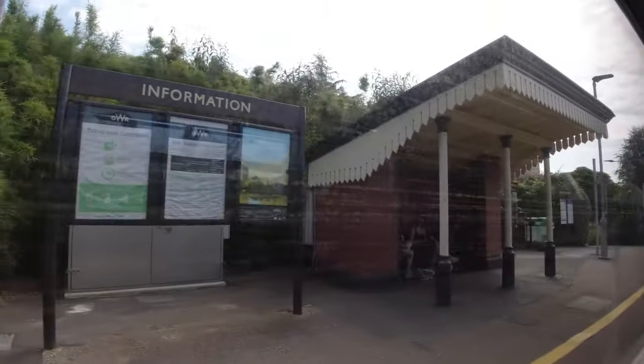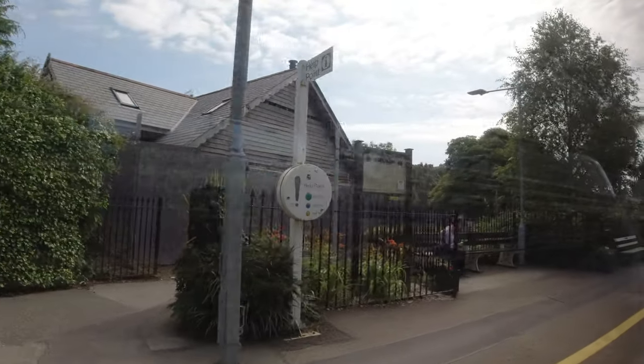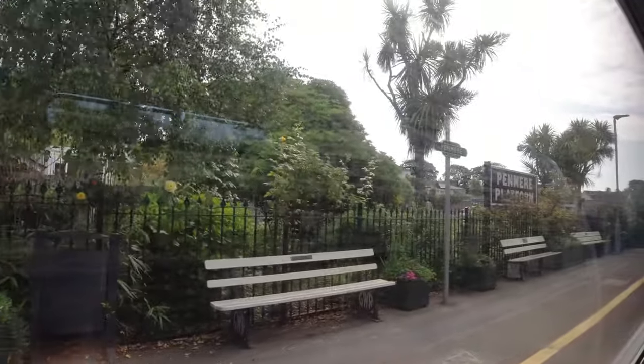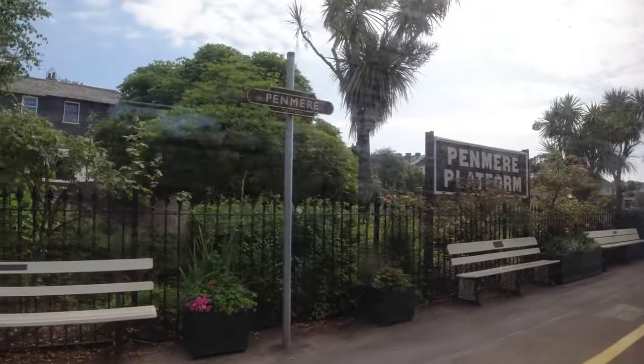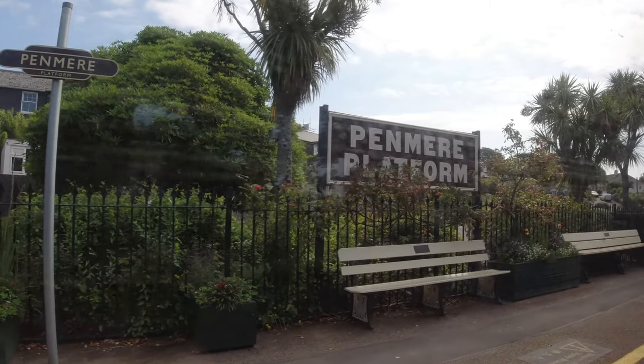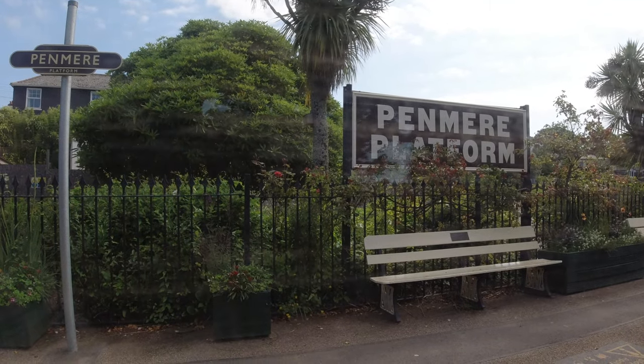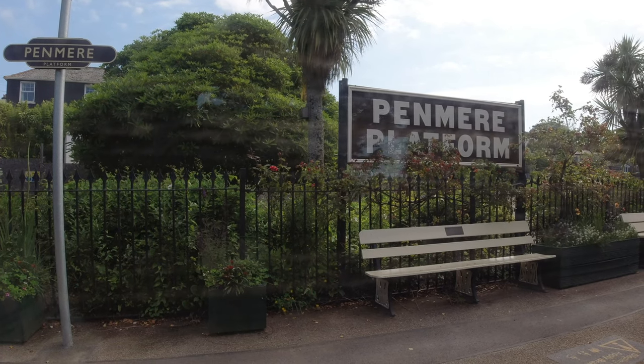Next up is Penmere Station, which I think is the most architecturally impressive halt on the line. And it does look like one of these country halts you see, doesn't it? The platform shelter has been wonderfully preserved, as have the station signs and notice boards. And you'll see a very similar station to this, incidentally, on the Looe Valley line, which I'll cover a little bit later on in this series.